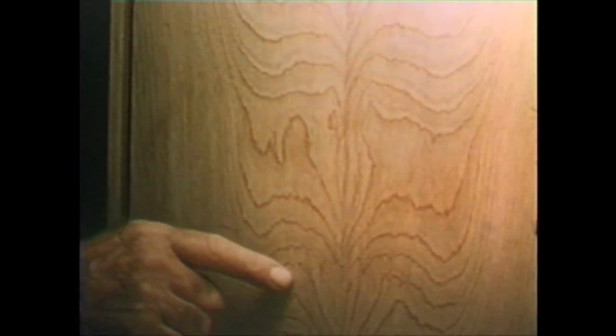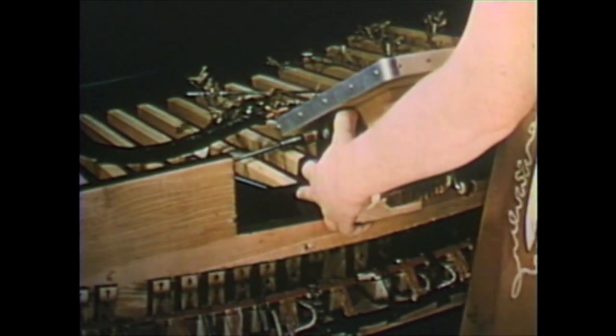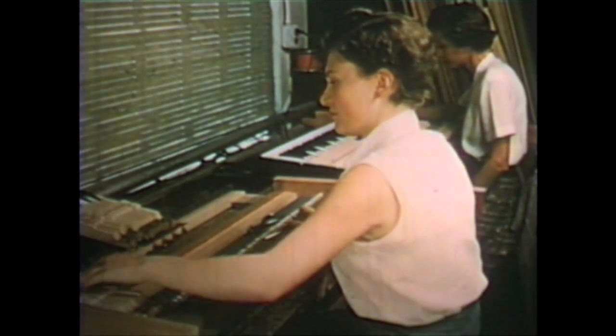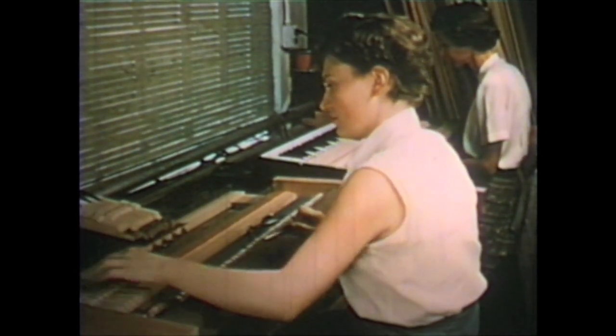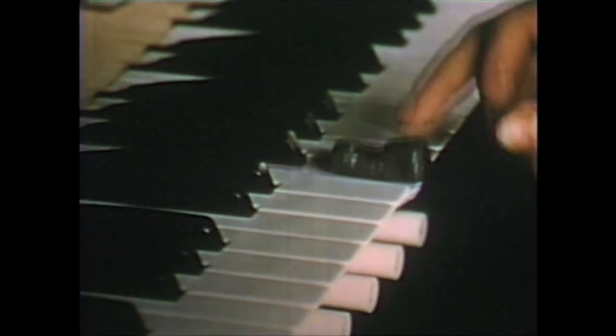For consoles, woods of rare grain and beauty are finished to exacting requirements. Expression and crescendo pedals are used to control volume of tone. Here we see one under construction. One of the fascinating operations, and accomplished by fascinating personnel, is the keyboard construction. The balance or pressure of each key, which may activate one or many pipes, must be exact and uniform to satisfy the discerning organist.